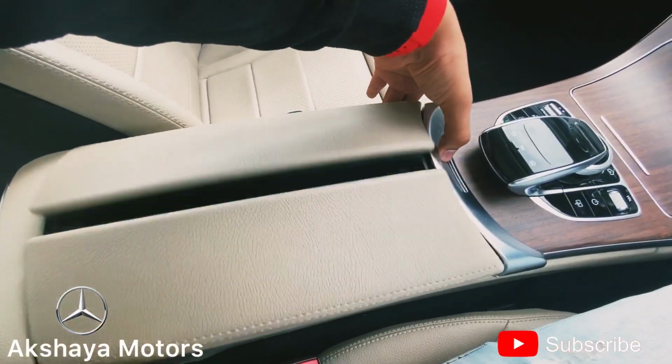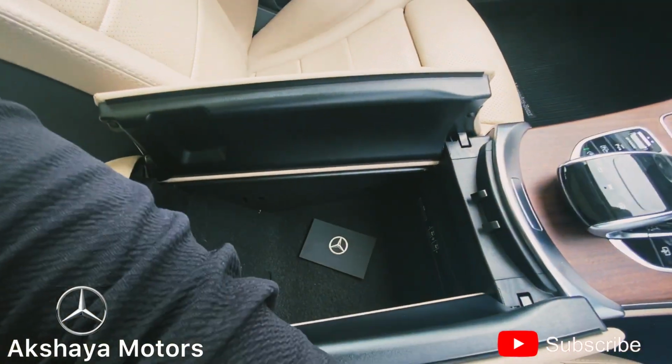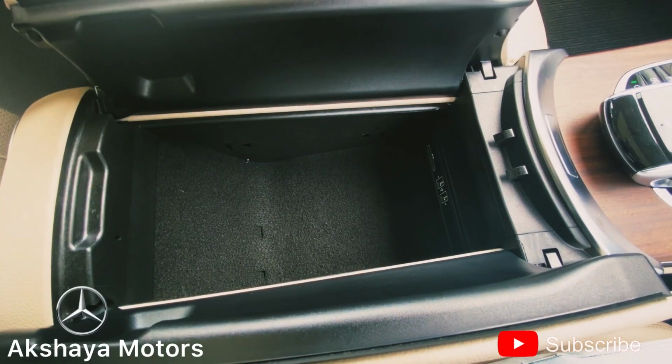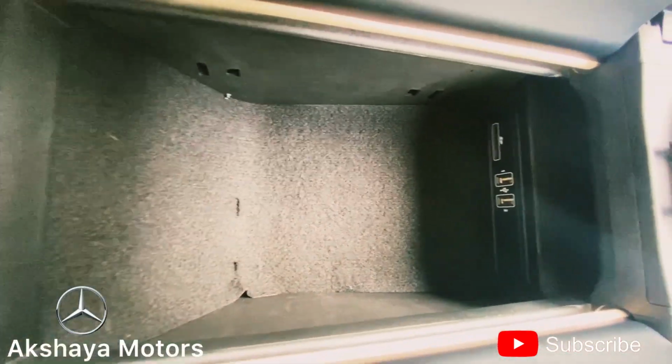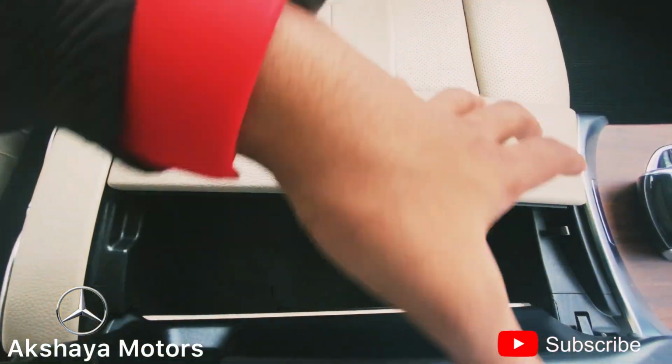And also the side armrest opens up into a glove box which has enough space to keep a couple of wallets and phones. There are charging sockets present inside the glove box, which makes it easy to charge the phone without wires dangling outside, so that you can plug in the phone, keep it inside and close the latch, which absolutely makes sense. And the material used inside the glove box is also very fine material. It also feels like Alcantara.